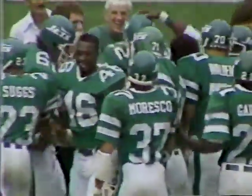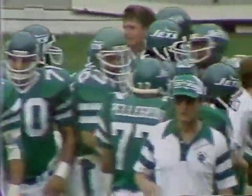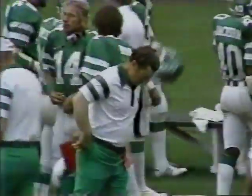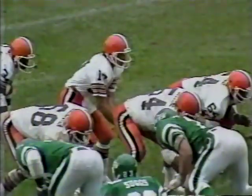Well, you talk about, look what I found. Burgess Owens is an outstanding safety man for the New York Jets, but Pruitt slipped on that play, and I think probably why he did is because, Charlie, you know, it rained earlier in the day, and that part of the field was not covered by the tarp, so it could be a little slick out there on the grass.